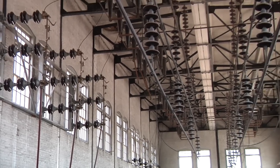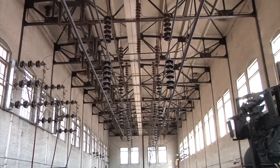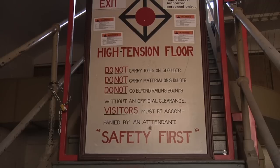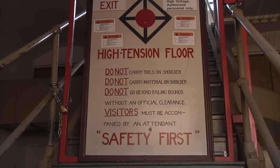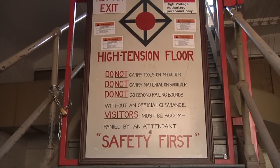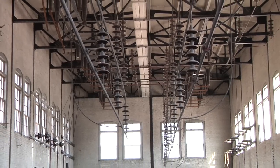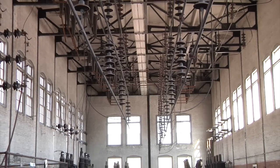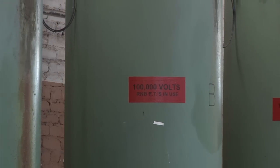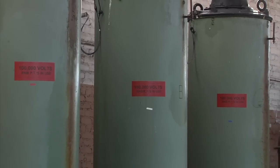The third level housed the unusual and seldom seen high-tension switching room. You could actually feel the amount of energy in this high-tension floor, so it was against safety rules to carry tools or anything above shoulder height, indeed to even lift your hands above your shoulders. Doing so could cause an arc flash, very serious, even fatal grounding and explosion. This floor was a reality check on the amount of electricity generated in the powerhouse.